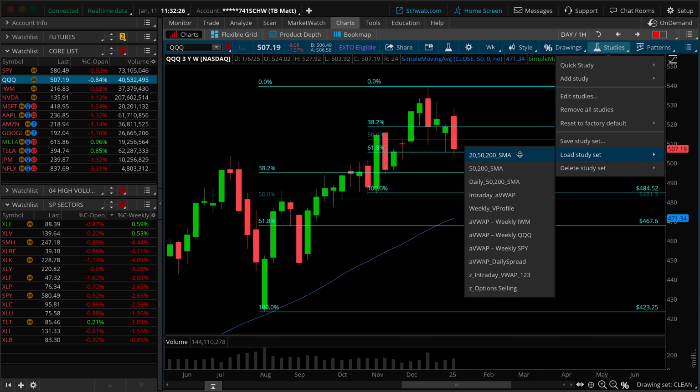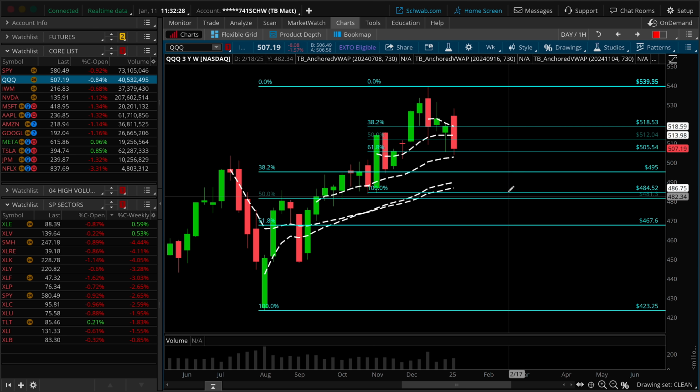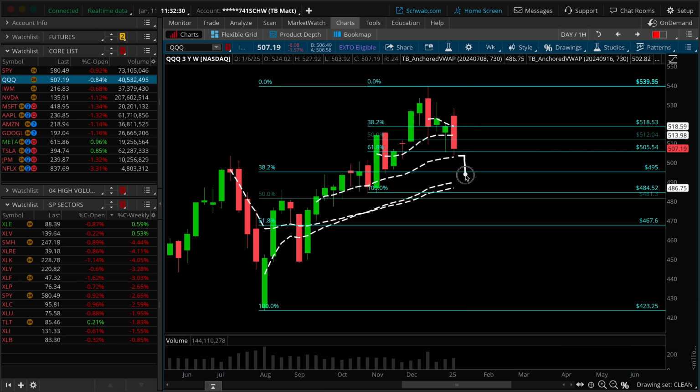Let's check in on our anchored VWAPs on the weekly. Above more of the cluster than the S&P. The S&P had closed here on a relative, actually here on a relative basis. It was only over one of the anchored VWAPs, whereas the NASDAQ is certainly over 3 of the anchored VWAPs at this point in time. So again, a little bit of relative strength from that perspective.